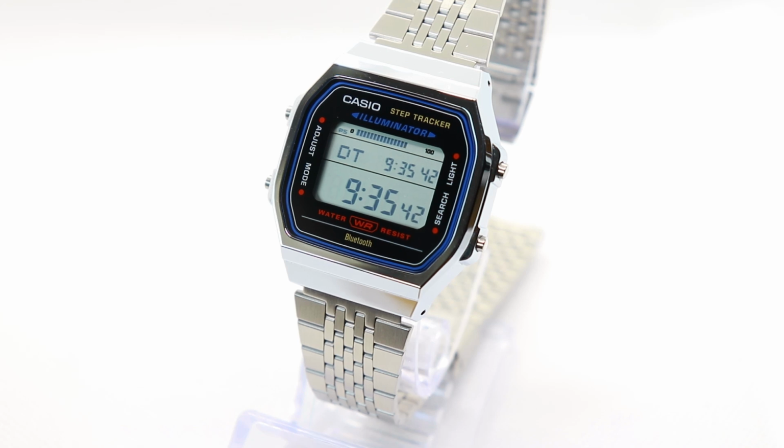I recently reviewed the ABL100WE, and although it has a retro looking design, I did commend Casio for developing a new module for this watch and filling it with modern features such as Bluetooth and an accelerometer. Plus the addition of a countdown timer is also welcome.